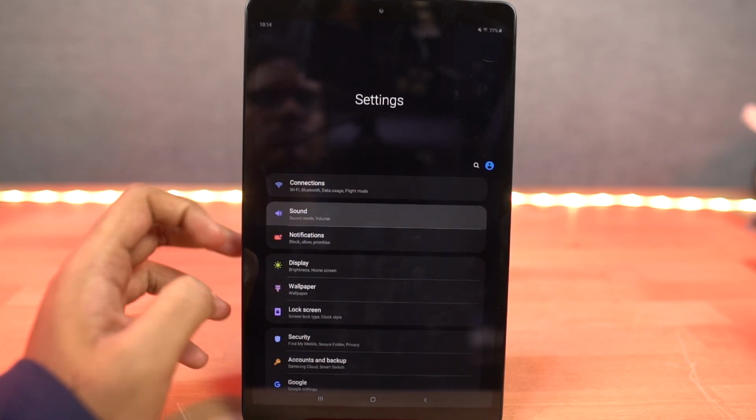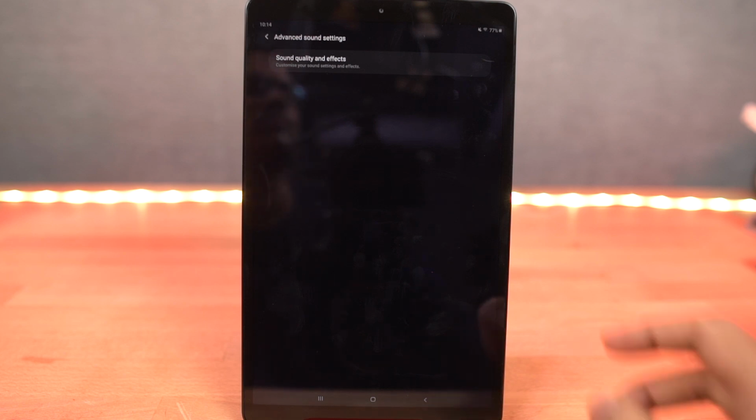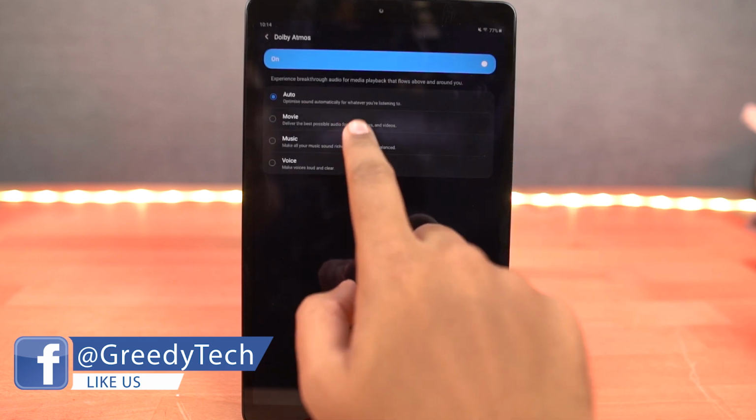Now going on next, this phone also has Dolby Atmos sound enhancement. You can enable it by using the toggles or by going to the sound settings. Once you enable it, you have different sound profiles like auto, movies, music and voice, and depending upon the sound profile, you will get different audio experience.